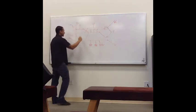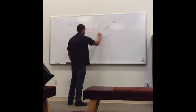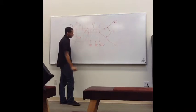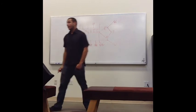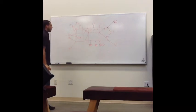So you got your roots, trunks, divisions, cords, and then terminal branches. And then this one would be your medial cord, lateral cord, posterior. Anterior divisions, posterior divisions. Sometimes it's drawn different, but, yeah.